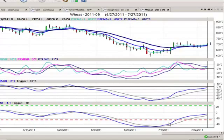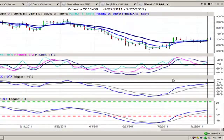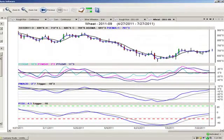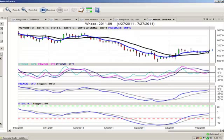Now I want to go in and look at the individual crossovers. We can see here on the Vantage Point software, we're going to start with our short-term crossover. The short-term crossover is starting to break above that trigger line to the upside. Our medium-term crossover is still flat, a bit of a concern, but we're going to go with this for now. And then our long-term crossover remains in a buy formation. So everything looks good for these wheat contracts to extend higher.